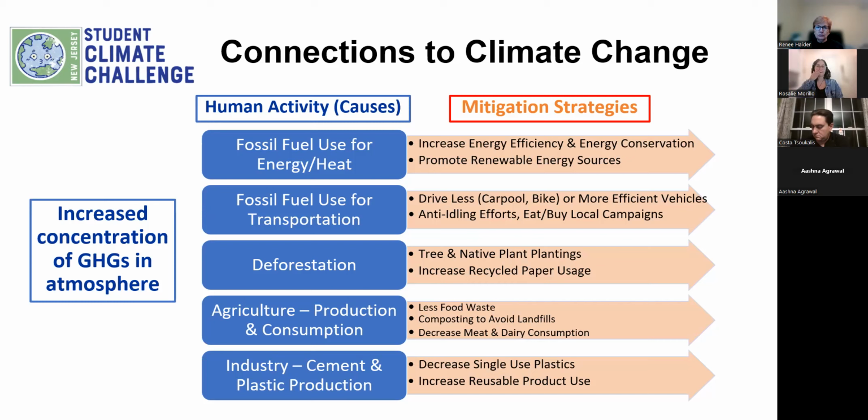And this is just giving some more examples of the human activities that are the causes of climate change, and then what are some of the mitigation strategies that can be employed to reduce the concentration, as I mentioned, of greenhouse gases in the air. So it ranges. These are just a small list of examples of things that students can do, but that's where we want them to think, from a solutions-based perspective: what are the causes, how can we address those, how can we mitigate those causes, what are the impacts, and how can we adapt or address those impacts.